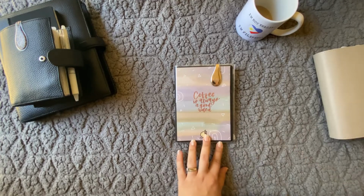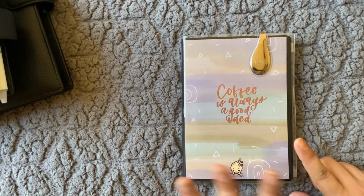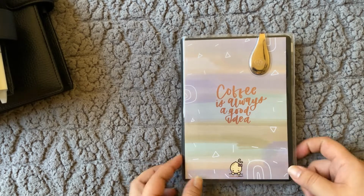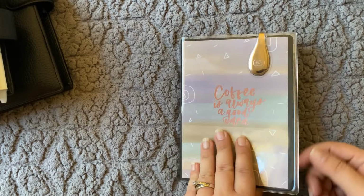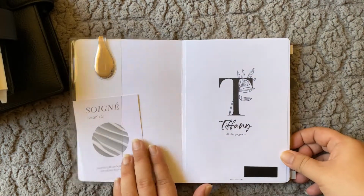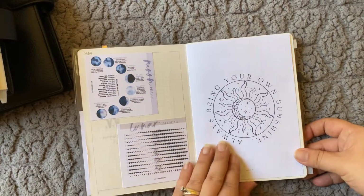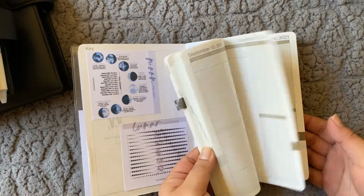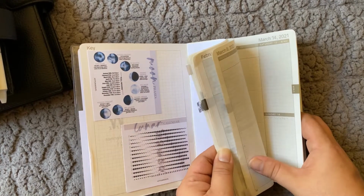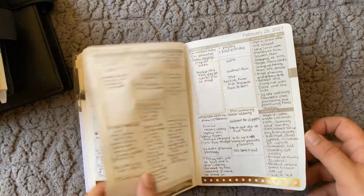So like I said, initially I thought that this was going to be my work planner. I actually bought this pre-loved and honestly thought that I could use it as a work planner. So this is a Wonderland 222, and I just made it pretty on the inside here. I started in, I think, January and a part of February using this for work.